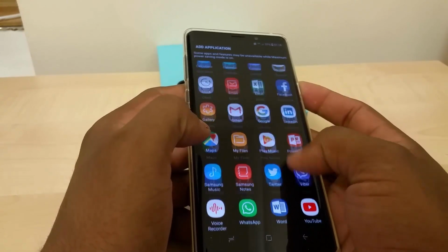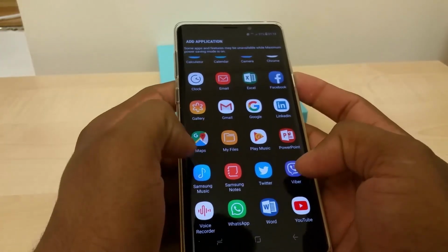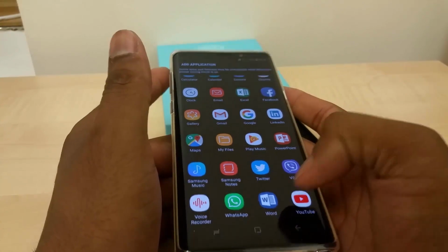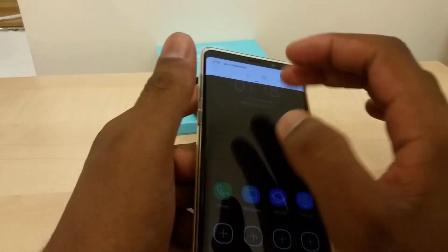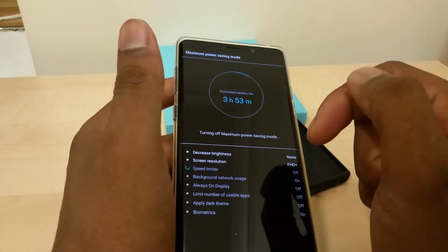Okay, we have only a few selected. So Twitter is included, WhatsApp, YouTube, World, Map. Okay, so these apps are pretty useful. If you still have YouTube, it makes a massive difference. So I'm actually really happy with this. And then let's go and disable this. This one gives us 3 extra hours.